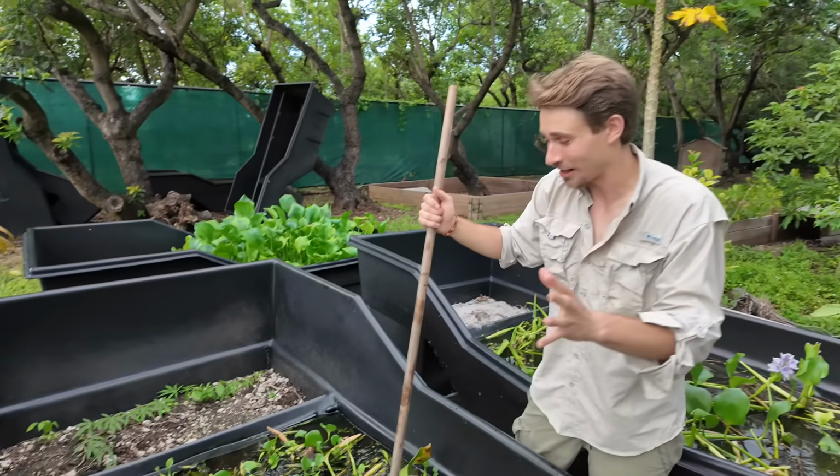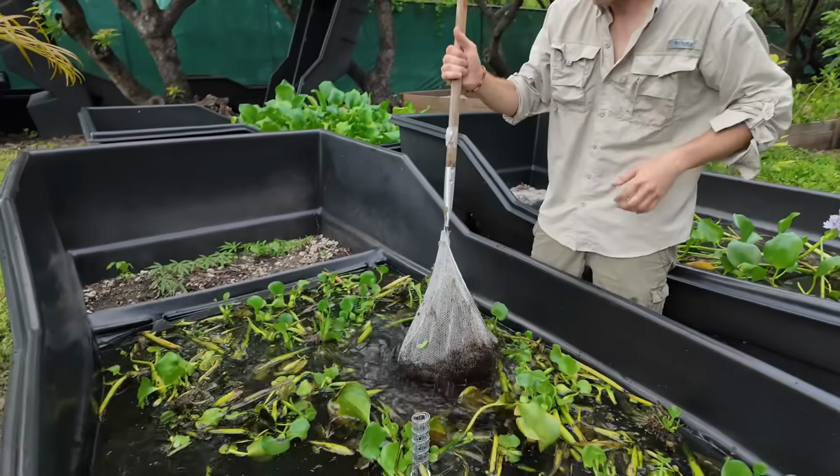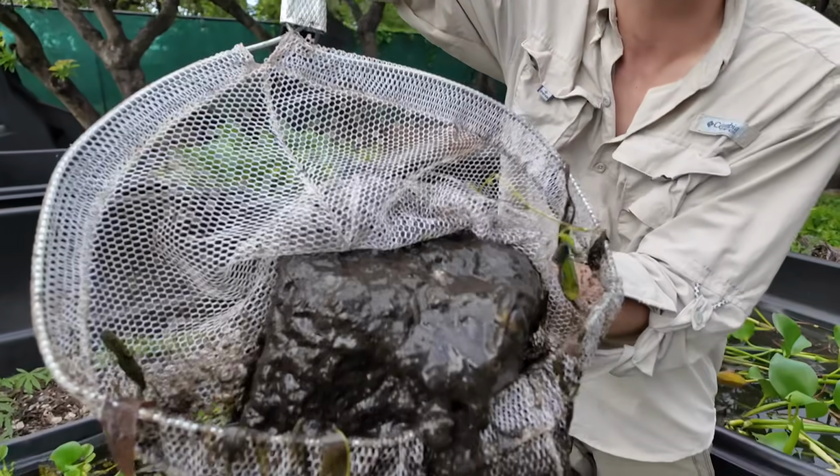Now, if you guys are new here, then you don't know about the big daddy turtle. But if you guys have been here, you probably know what's in here. So he just hit the net really hard. Let's see. Oh my gosh. So we're going to take him out in a second. But first, we've got some black goo in this net that we're going to go through.